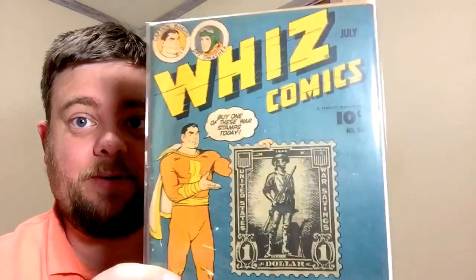But I've got a good old Golden Age book, Wiz Comics number 56, Captain Marvel, good old 10-cent. Captain Marvel. It's got Spy Smasher. It's got the War Stamp. This is a War Stamp cover. I've seen photocopies of this cover, but not the actual cover. But this is the actual cover.